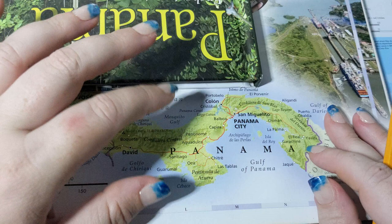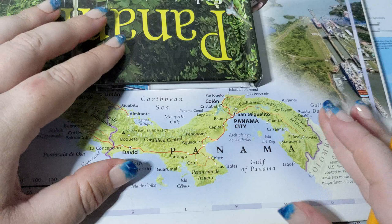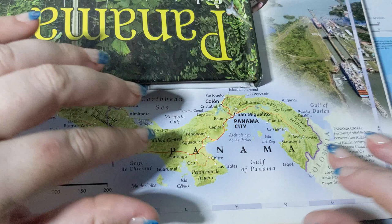This was in 1981. A man named Manuel Antonio Noriega took over the government, and he was much more authoritative. He was much more dictatorial, and he committed so many crimes. It was like he couldn't commit crimes fast enough. He was accused of money laundering, drug smuggling, a lot of drug smuggling, out of Colombia into the U.S.